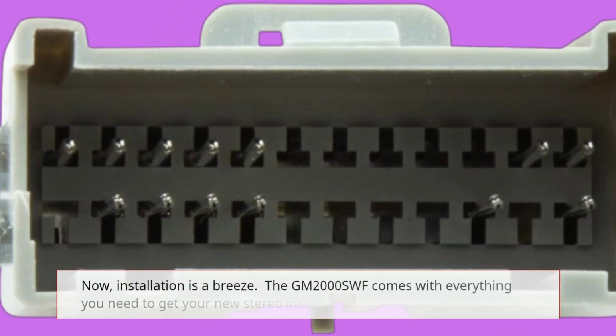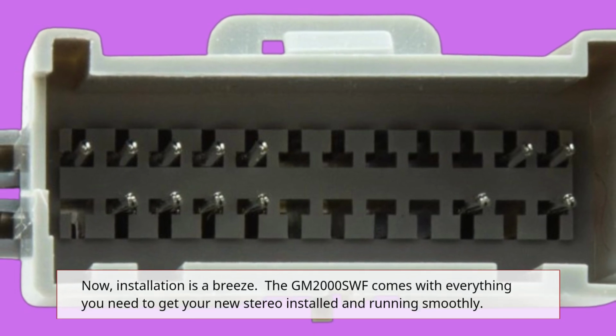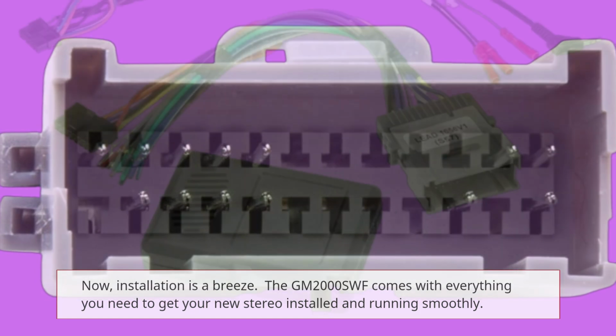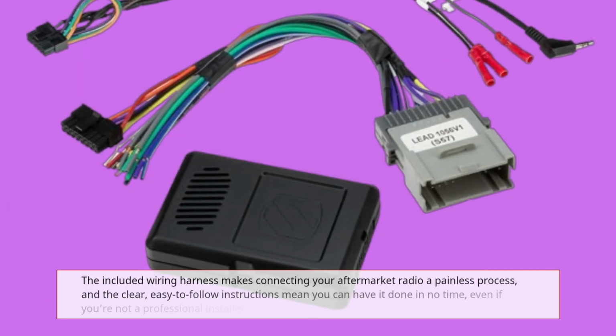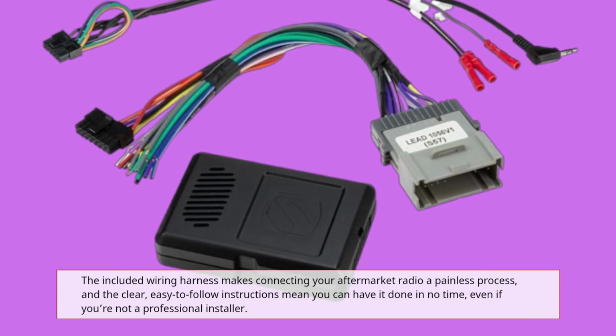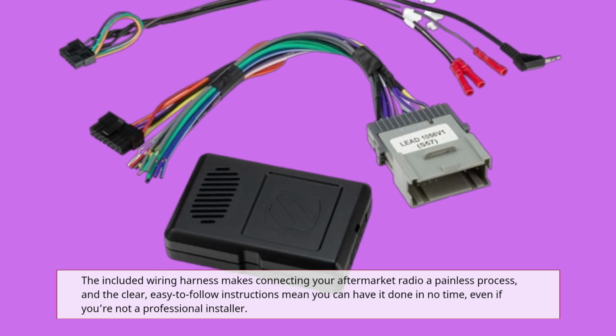Now, installation is a breeze. The GM2000SWF comes with everything you need to get your new stereo installed and running smoothly. The included wiring harness makes connecting your aftermarket radio a painless process, and the clear, easy-to-follow instructions mean you can have it done in no time, even if you're not a professional installer.